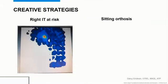So just looking at her on her immersion cushion that she'd had right after surgery, it's obvious where all that pressure goes, right? It's obvious that her right IT is taking probably half of her body weight, if not more, just because of the way she has to sit. So we didn't come up with something really special for a cushion.